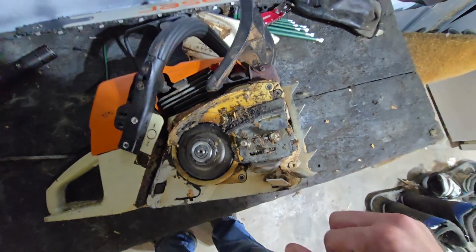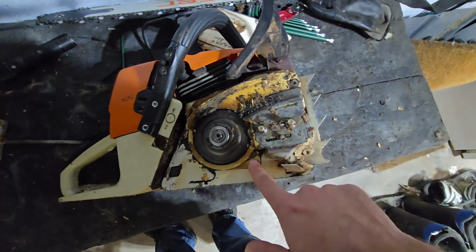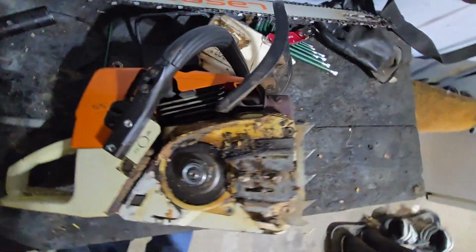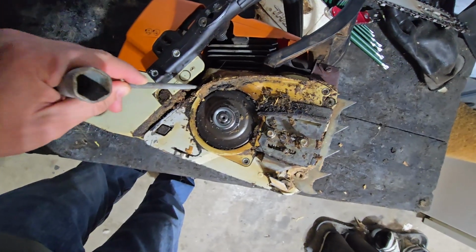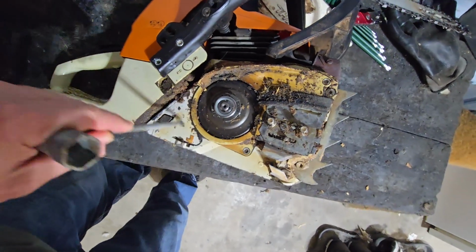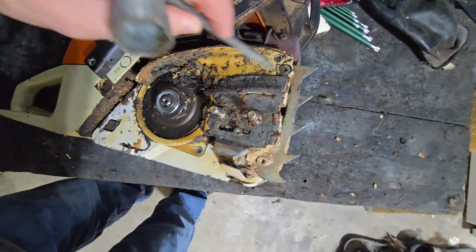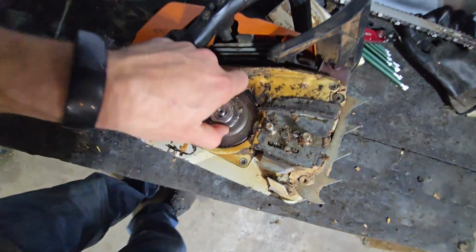And then, looks like we got one here and one here. And let's see, what else we got? One there, maybe. So, let me see what I can do on actually removing this.